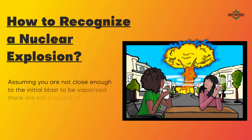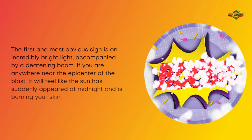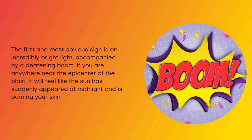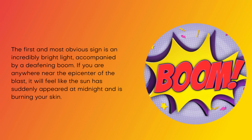How to recognize a nuclear explosion? Assuming you are not close enough to the initial blast to be vaporized, there are still a couple of ways to tell if a nuclear explosion has occurred. The first and most obvious sign is an incredibly bright light, accompanied by a deafening boom. If you are anywhere near the epicenter of the blast, it will feel like the sun has suddenly appeared at midnight and is burning your skin.